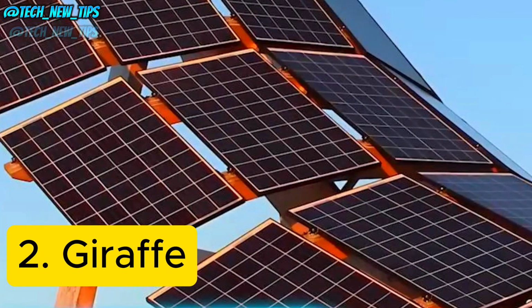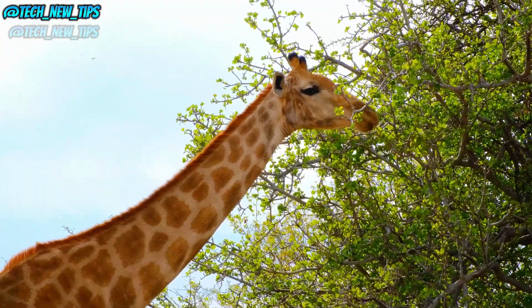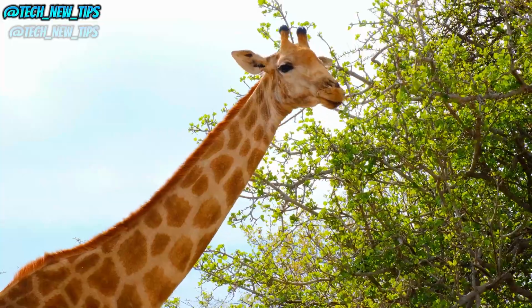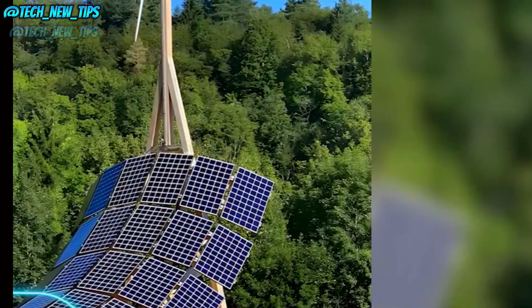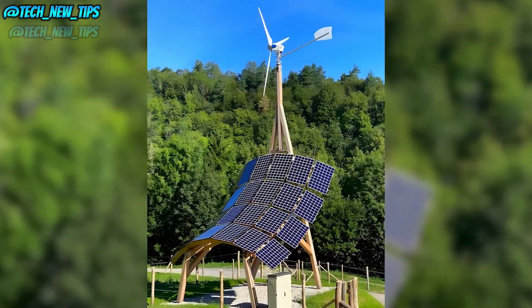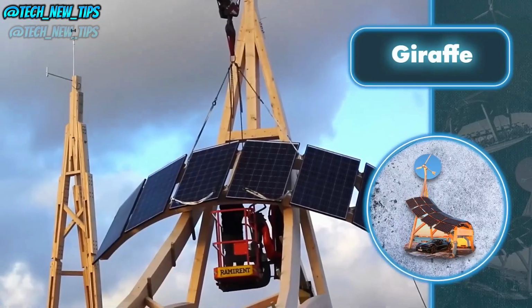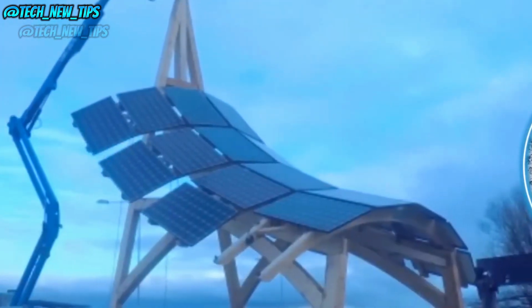If you think renewable energy is boring, then congrats. The giraffe is about to change your mind. No, it's not a real giraffe. No long necks and no tree-licking tongues involved here. Instead, it's an incredible machine that looks like a giraffe, but instead of munching on leaves, it's absorbing sunlight and wind to generate electricity. Yep, you heard that right.